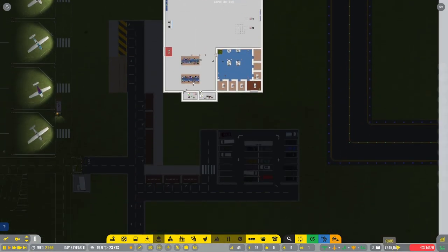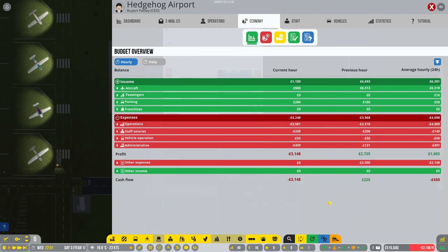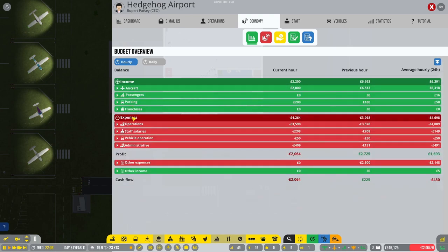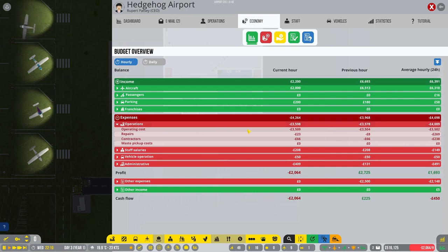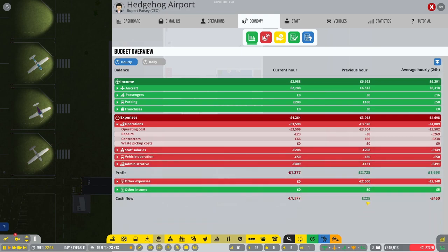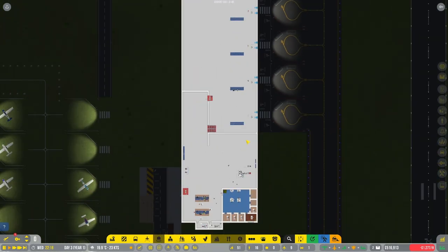All right. Time to do a little bit of analysis here. So we have profit in the previous hour. Runway usage fee, parking fees. It's the most valuable entry. Very good. When it comes to expenses, operating costs is the maintenance of everything we got. Repairs, what about staff salary? Staff salary is not that high. We do have a positive cash flow, so we don't need to worry too much, I don't think.